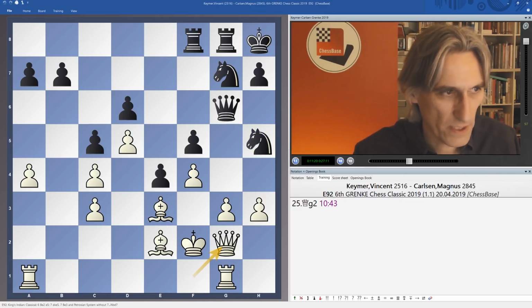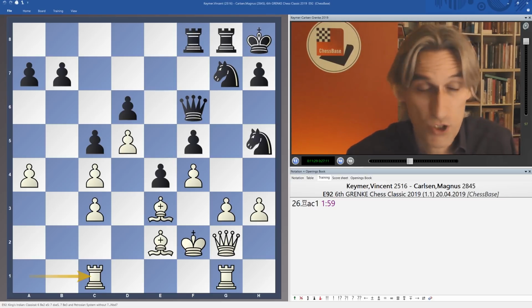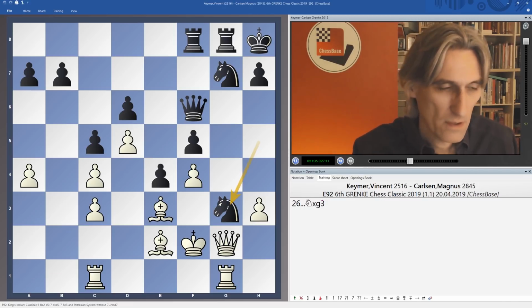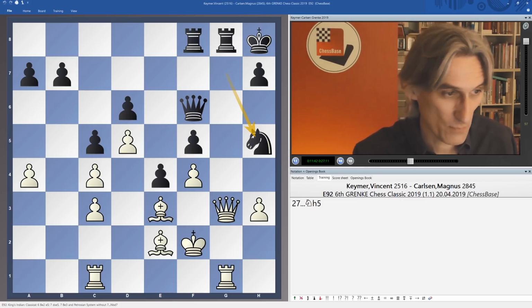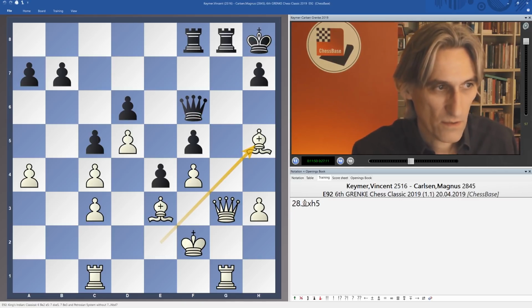Queen g2 and now queen f6 hits the pawn, defends the pawn, and now this shows Carlsen's ambition. He could have forced a draw here with knight takes pawn. Now, let's just check out the tactics. After queen takes, knight h5, that's a nice move. So if the queen comes back, then queen h4 is very strong. So bishop takes knight, rook takes queen.